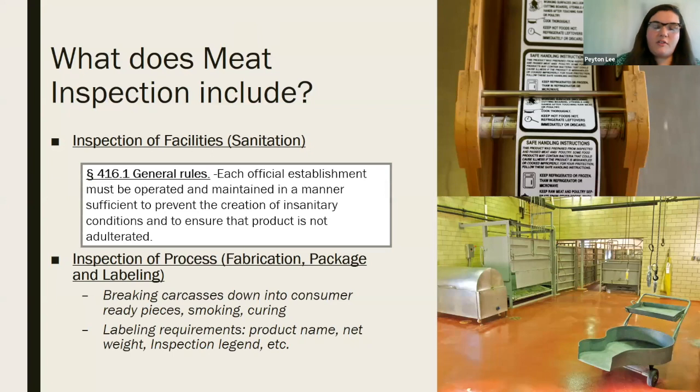So the inspection of the facilities is the other main part. That's the majority of what our in-field inspectors do on a daily basis. I kind of just include the basic 416.1 sanitation rule. Each official establishment must be operated and maintained in a manner sufficient to prevent the creation of unsanitary conditions and to ensure that the product is not adulterated. So that's very broad spectrum.